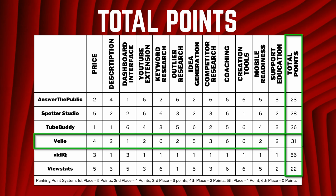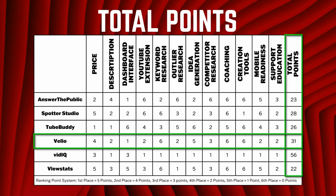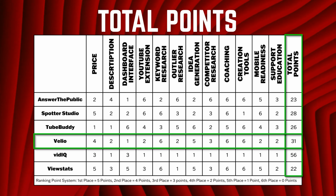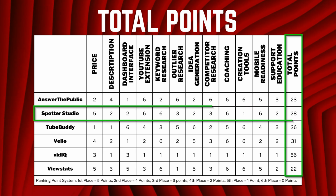Second place went to Velio. While it doesn't have nearly as many tools as vidIQ, it's really good at the things it was designed to do. The price is affordable, the UX is nice, and it delivers great options for Outlier Research. Spotter Studio took third place.